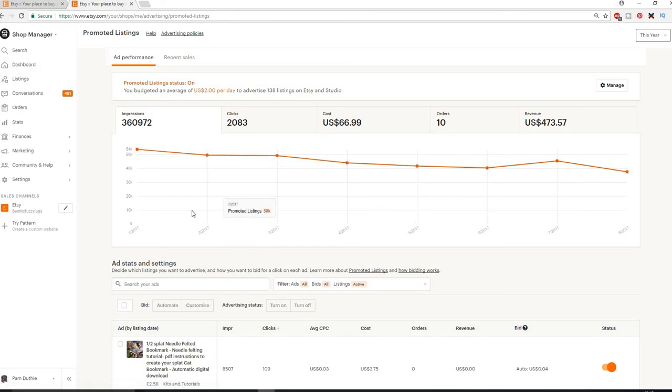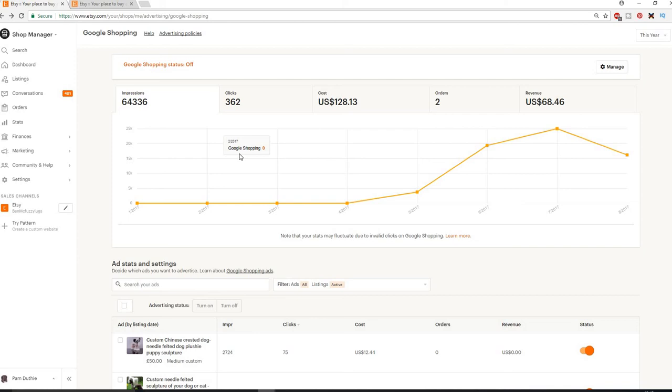And for a comparison between promoted listings and Google Shopping adverts, I have had a look, and it's working out roughly on Google at 35 cents per click, and on promoted listings it's 3 cents per click. So Google is running in at 10 times more expensive. So that is quite a difference. There isn't really enough data from the Google Shopping to compare here, but roughly on promoted listings I get 1 order every 200 clicks, and on Google 1 order every 180 clicks. So they're similar.